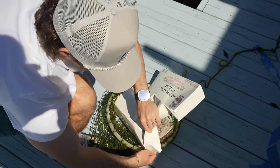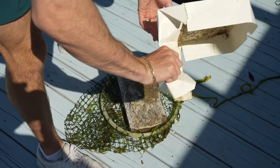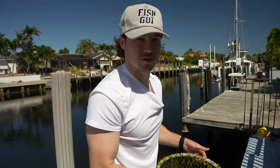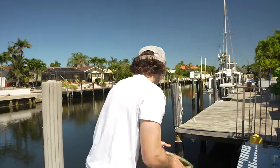God, I hate this smell. It smells so bad. There we go. That's gorgeous. That's beautiful. This is all you need. This and some patience, and we can catch a needlefish. How many do we want for the pond? I'm thinking minimum 2. Let's get it in.